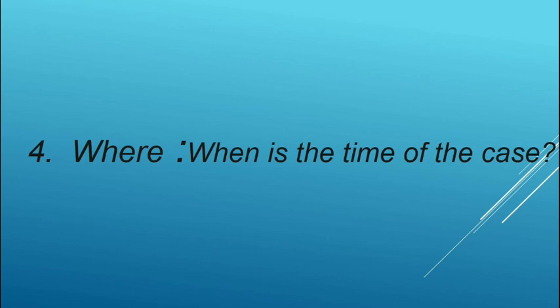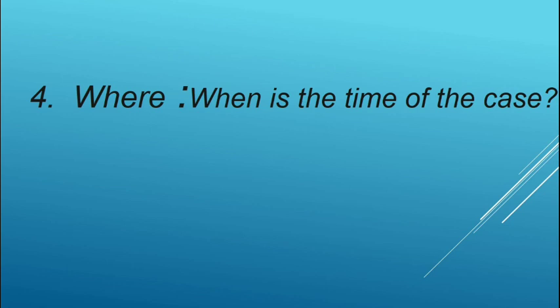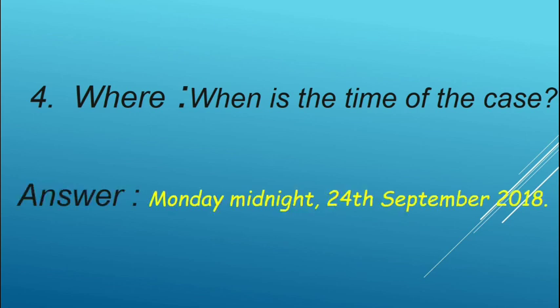Number 4. When is the time of the case? Let's go back to the text. So, the text says on Monday, 24th September 2018. So, the answer for number 4, when is the time of the case? The answer is Monday midnight, 24th September 2018.